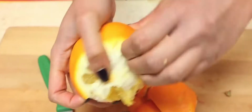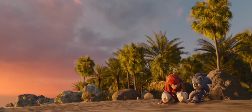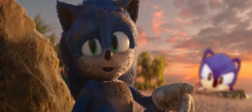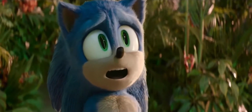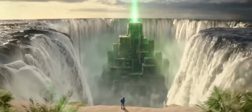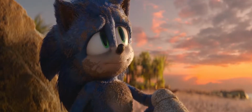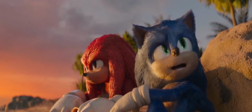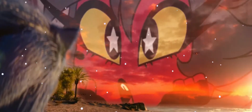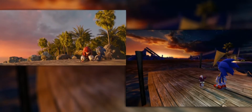Speaking of being appealing, there are scenes where the CGI looks so appealing that it genuinely looks more realistic than real life. Like the shot of the labyrinth in the ocean of Sonic standing on the cliff looks so grand in scale I'm almost expecting the Disney logo to appear above it. The beach scene in particular has some great sunset lighting that makes the whole shot look so pretty. It looks like a screenshot of an Adabat night stage from Unleashed made into real life.